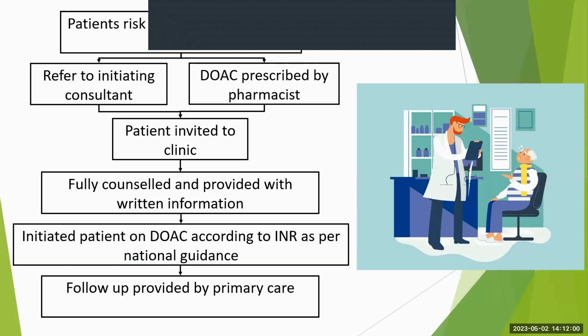So if that was the case and they were fairly straightforward, we were all prescribers in the team, so we would undertake the prescribing, discuss which DOAC they would like, we would prescribe it ourselves. If it was a bit tricky and we wanted a bit of reassurance, we would go back to the anticoagulation consultant or our hematology consultant just to make sure that what we were doing was appropriate. Then we would invite the patient to the clinic.